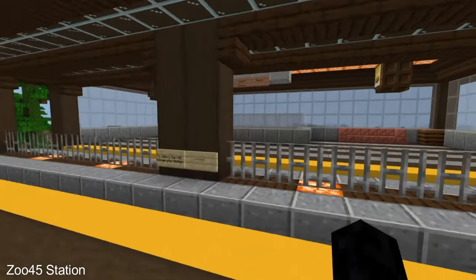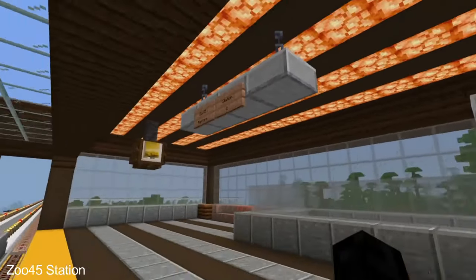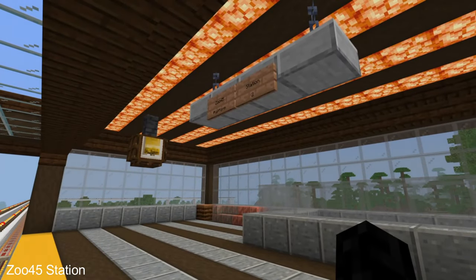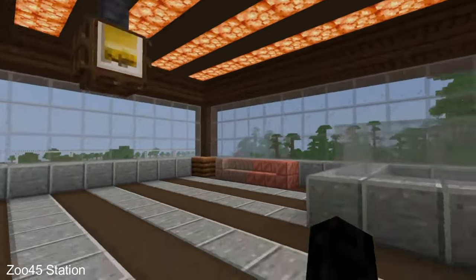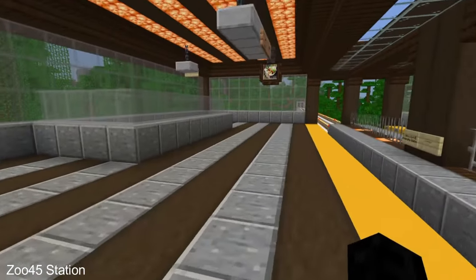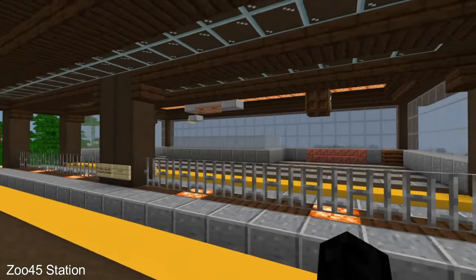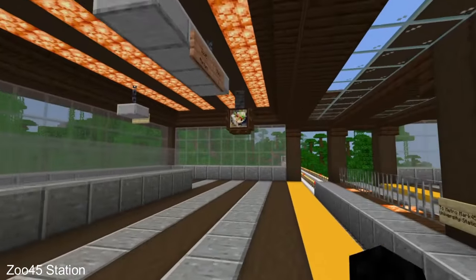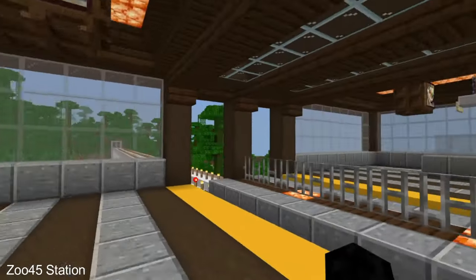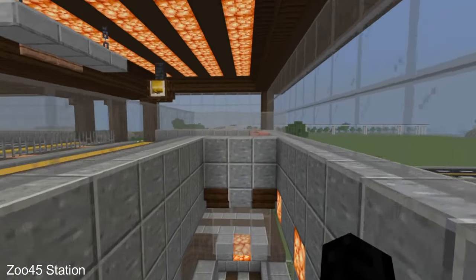Next up, the second last station on the line, this is Zoo 45. It's located in the city of Aldergrove, but we figured Zoo 45 would fit the better name because, as you can figure out, Zoo 45, our old zoo, which is now the Twin Towers, will be settled here. It's not gone, it's just moving. And this station is perfect. If we name the station Zoo 45, then that's how people know instead of naming it Aldergrove.